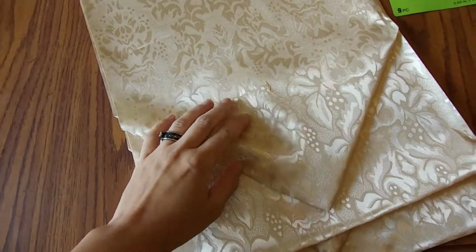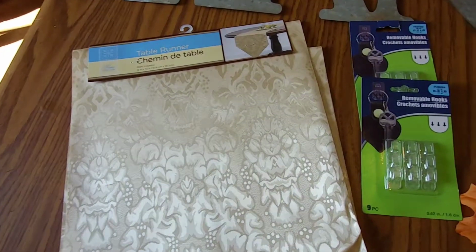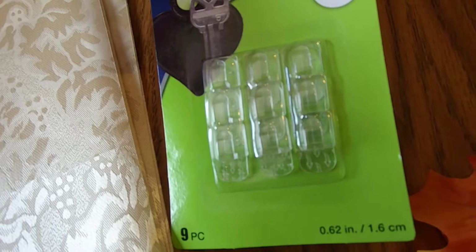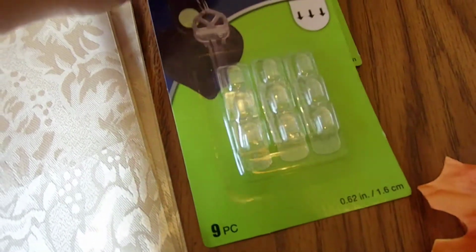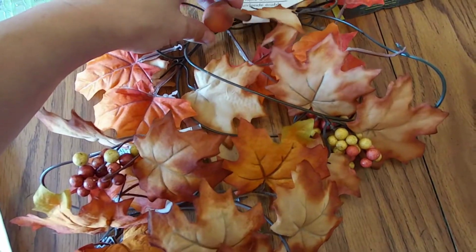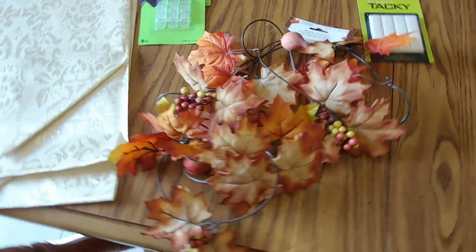Now that I am done with the tidying up, I want to show you guys what I got at the Dollar Tree first. These are just 2 table runners. I've used these in decorating in the past. I have not tried out these little command hooks yet, but I was really hoping that they would work to hold up just a few pieces of what I need them to on the wall. I got this garland. It's really cute. I got 2 of them. They're pretty simple and fairly sparse, but I knew they would work for what I wanted. They have this cute little squash and berries on them.